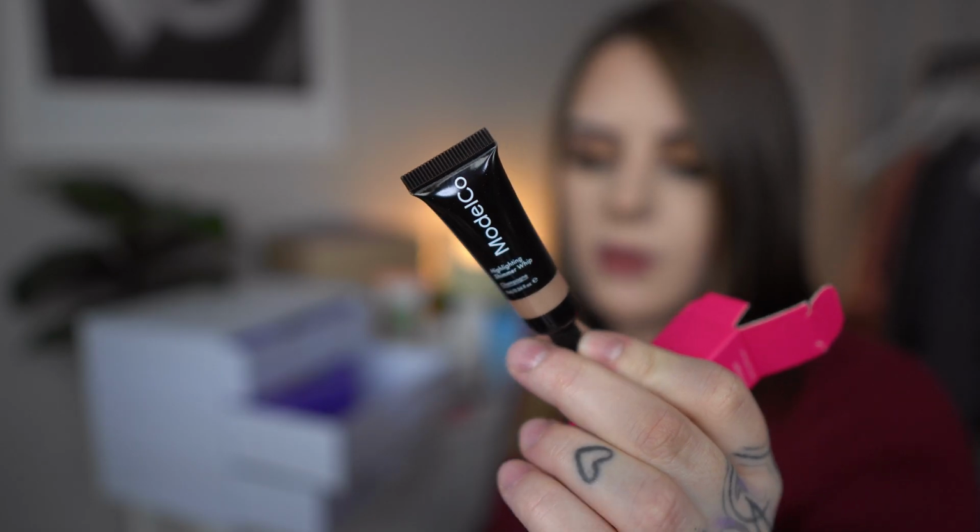15. Model Company Highlighting Shimmer Whip Champagne. It's the highlighter stick. Or what? Oh, it's a liquid highlighter. I don't like that. I prefer all my products in a powder form. Okay. And I don't like this brand either.